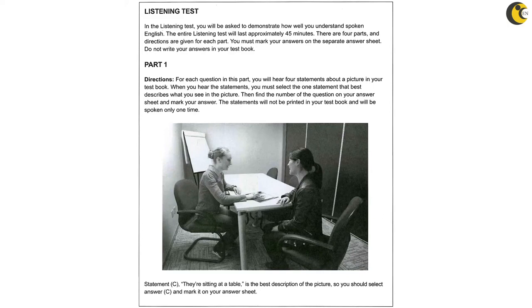Part 1. Directions. For each question in this part, you will hear four statements about a picture in your test book. When you hear the statements, you must select the one statement that best describes what you see in the picture. Then, find the number of the question on your answer sheet and mark your answer. The statements will not be printed in your test book and will be spoken only one time. Look at the example item below.